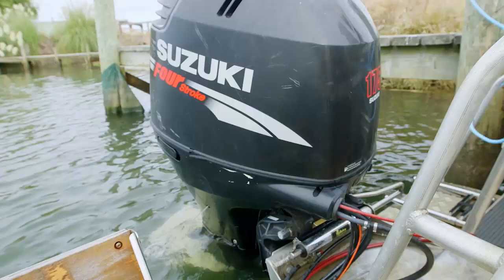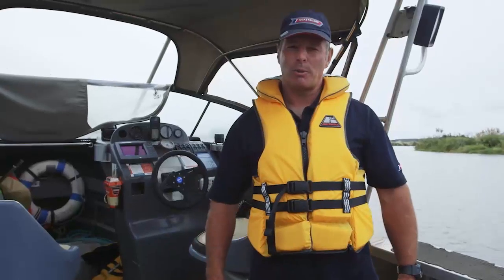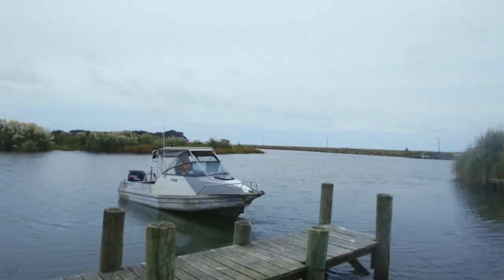It's a really good idea to run your engine for at least 10 minutes prior to getting to the bar. The Kaituna boat ramp is an ideal place to do this because it takes approximately 10 minutes to get from the boat ramp to your assessment point. Once you're underway, do a trip report with Coastguard.